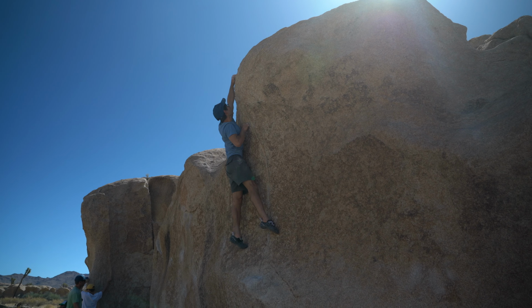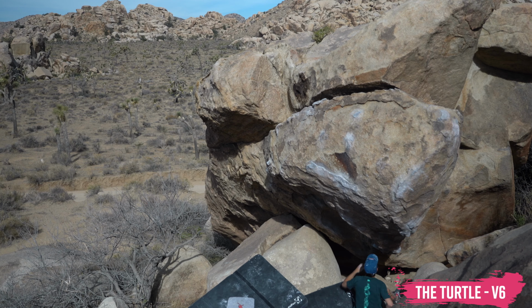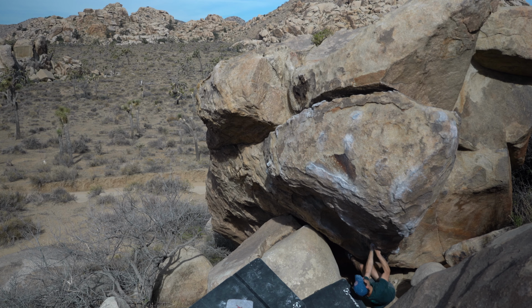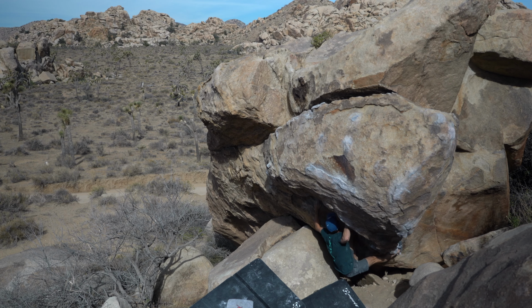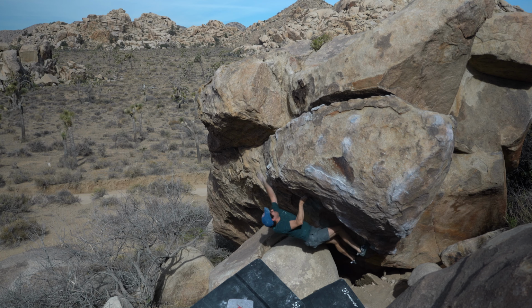This was the case with many of the problems I tried, but especially with the Turtle. This is a V6 problem that has some razor blade crimps and some cool shouldering moves. It took me a lot of skin and sweat to top it out. Sending the problem in these conditions definitely made it my best effort during our trip.